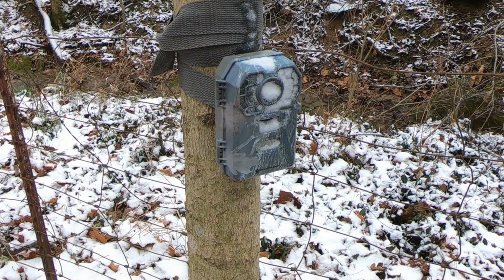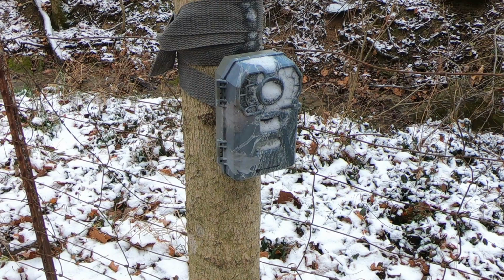Here's a good example of why I like coming down here checking these trail cameras, especially when it snows. As you can tell, this one's completely snow covered. It wouldn't even pick up anything. So we need to get this one off and de-thawed, clean it up, check the batteries in it. But yeah, this is a good example of why I come down here after snows to check the cameras.